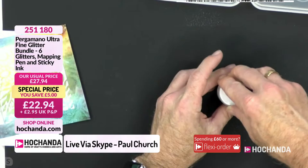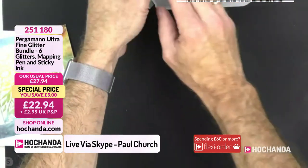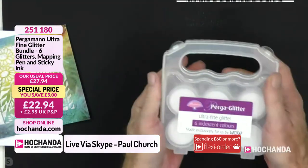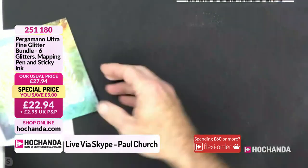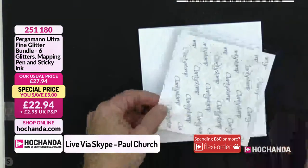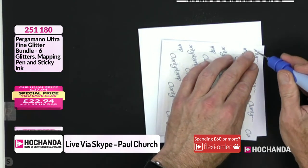So what we've done now, we've just popped that back into the pot. I'm going to close that up so I don't lose anything. You've got a really nice carry case on there, and it comes with the mapping pen and the sticky ink. Then all we're going to do is remove the backing, so let me just take something to lift that off.